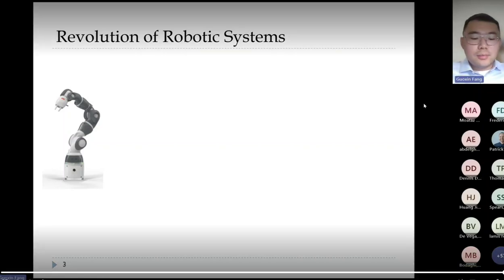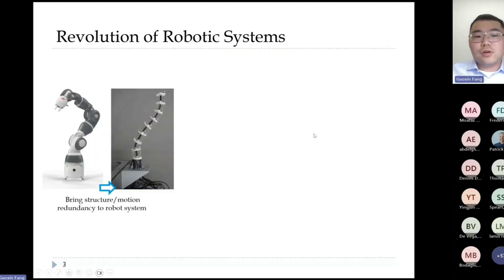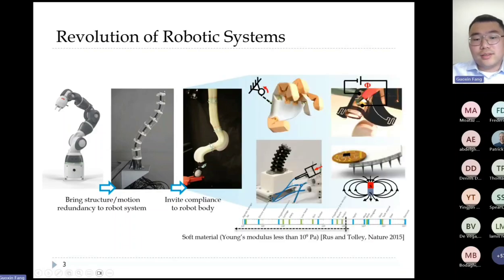In the past few decades, we have seen the revolution of robotic systems, from the rigid robotic arm, which shows perfect precision using rigid links, to compliance being introduced into the robotic body to build compliant structures. Then we see compliant structures as well as soft materials introduced into robotic systems. So we build soft robots as deformable objects, and different kinds of actuation can drive these soft objects, including cable-driven soft hands, like what I show here.